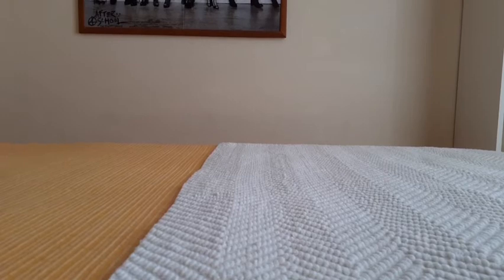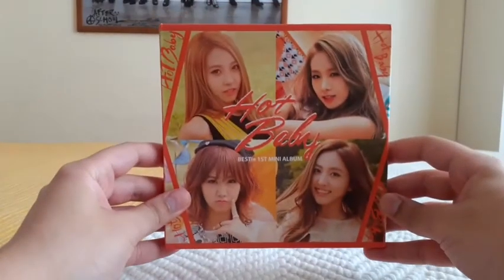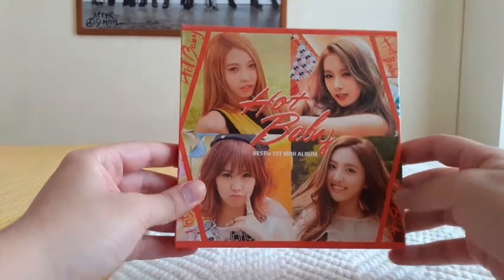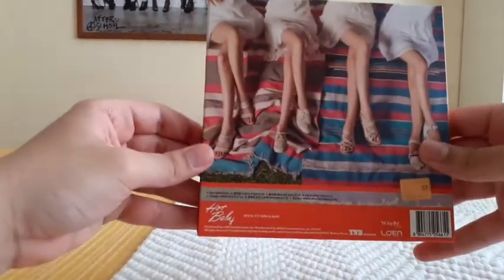Moving on to Bestie, another K-pop group that I miss that should not have disbanded, because they had so much potential. And I have their 2 albums, because they only have 2 physical releases. I have their first mini album, Hot Baby. Love it, a summer bop. Still to this day. Queens.